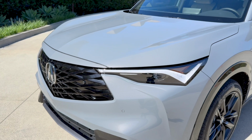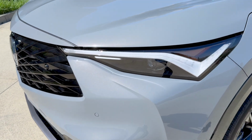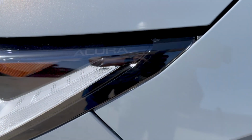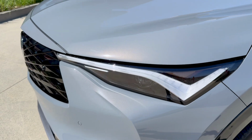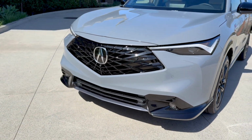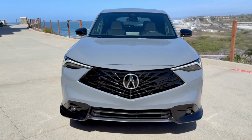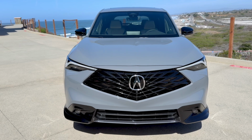Next, you have these premium LED headlights with that kind of checkmark design that Acura has used on several models. And if you get really close, you might be able to see that it actually says Acura there in the headlights. That's nice detailing as well. But next, let's go ahead and take a look at the whole front end and this big, bold grille design. So this is Acura's diamond pentagon grille, right? And has that huge Acura caliper up front.